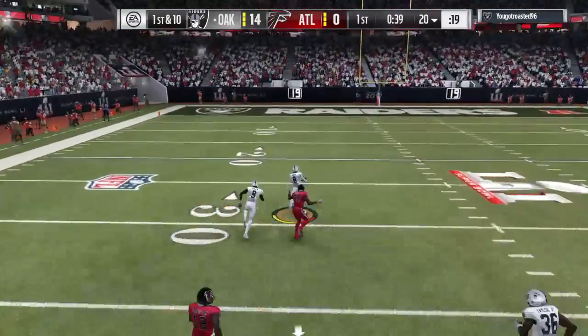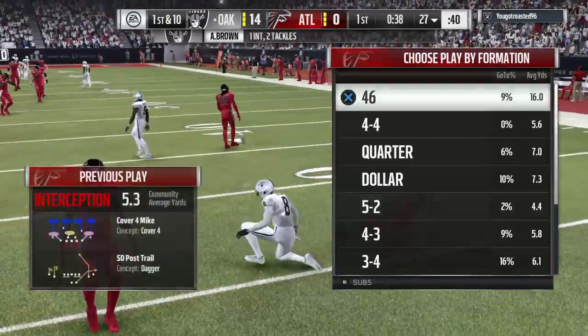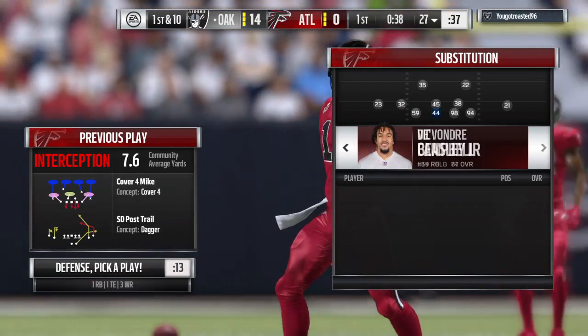Going up top. And the defense has it covered. It's intercepted. A great read, and it's picked off. And they're going to set up shop at the 27-yard line. And now Oakland ready to take the field.